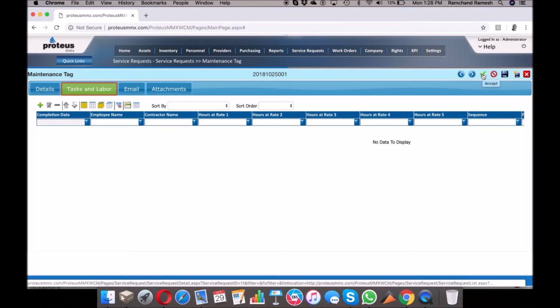If he accepts, a notification goes out to the creator of the tag indicating that the job has been accepted and a work order is going to get carried out. On the other hand, if it is a rejection, likewise a rejection notification can be sent out to the person reporting, indicating why the work cannot be accepted.